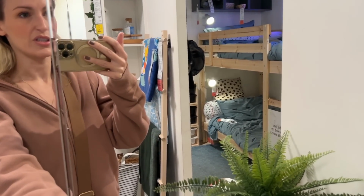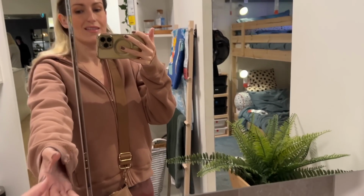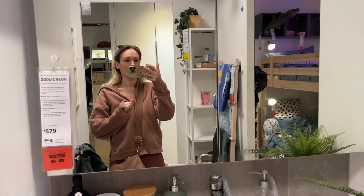One of the things I wish our house had was bathroom mirrors that open with storage behind them, because I just think, why wouldn't you do that? It just makes so much sense.